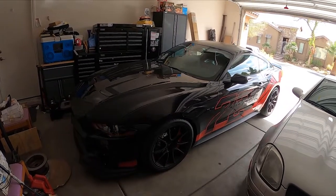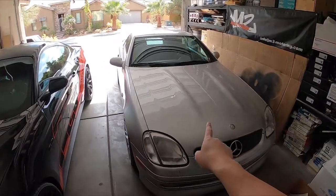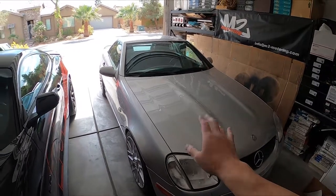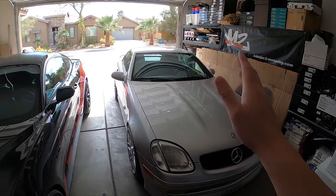So yeah, I wanted to get this car cleaned up, and then also the SLK. Haven't touched it since the last time you saw it. It's actually really filthy right now because it had to sit outside while I was doing the air cup install on the S2000 for Mark.